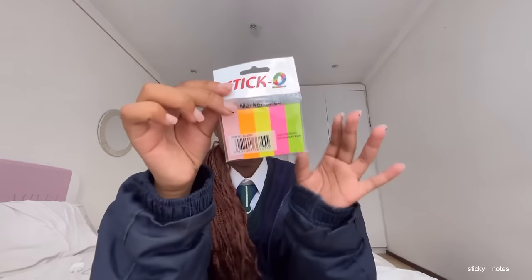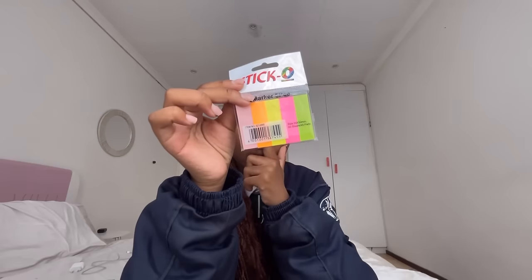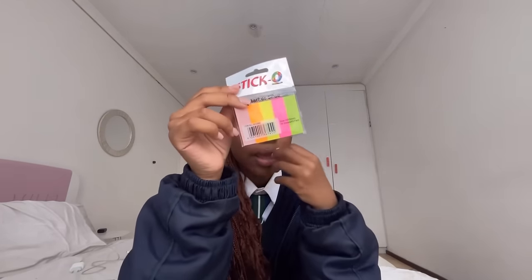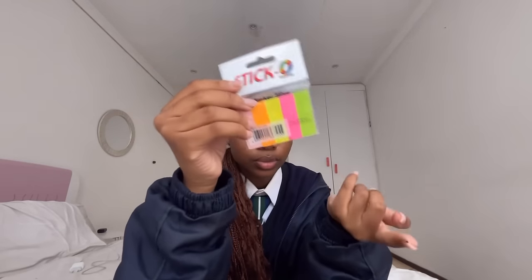And then last but not least, I got these sticky notes. I don't like the color coordination. They could have just done pastel ones and made this pink and then light blue. You get what I'm saying? What's going on is my question, because where's the blue even? But I had to just get it because my dad was like, just buy whatever.